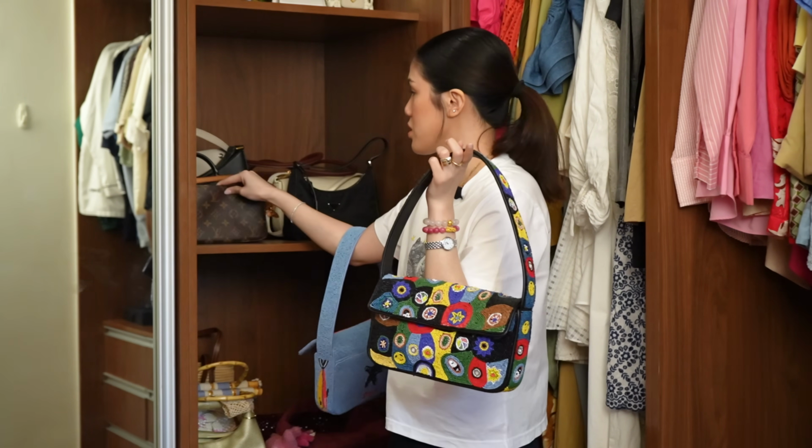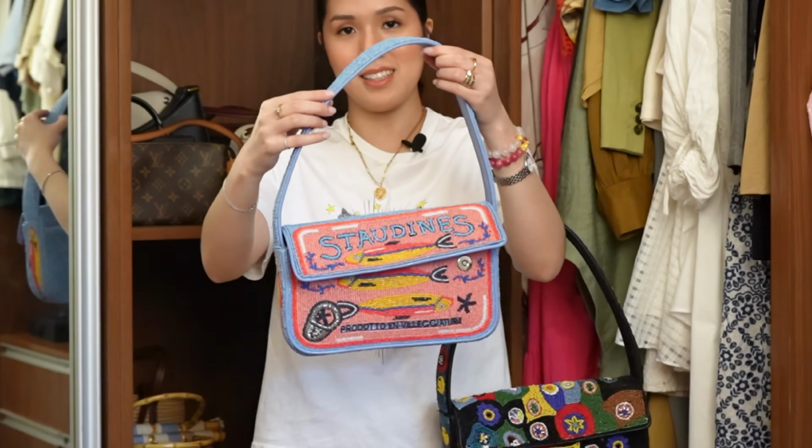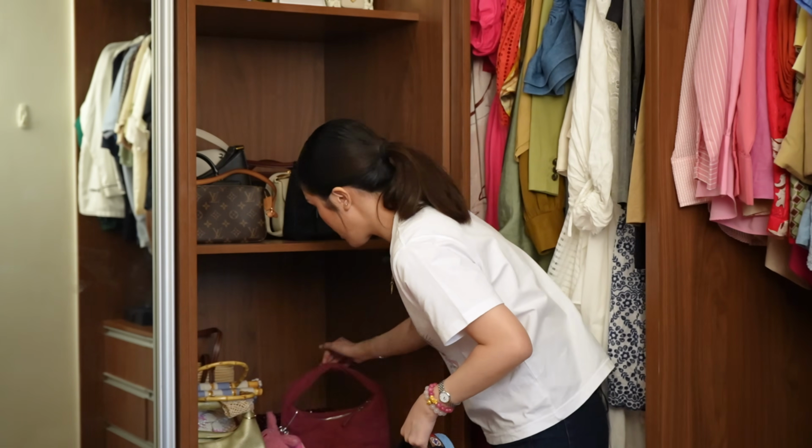So, it's actually so functional. You can fit a lot of things. It even has like a back pocket here. So, I love these. Imagine just wearing like your t-shirt and your jeans. And then these. This one has a little sardine thing pa. Very cute. I also really love these shelves.